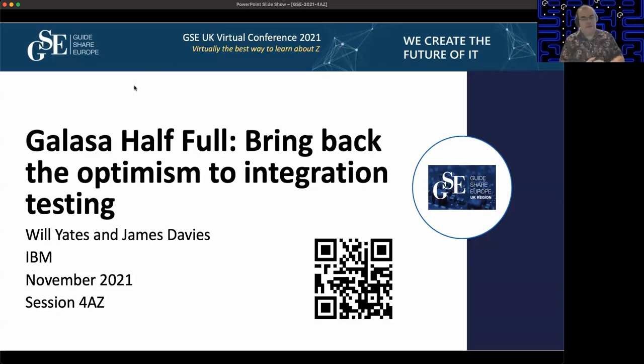Thank you, Rob, for that introduction. So welcome to the session, Galasa Half Full. Apart from being a fairly appalling pun and play on words, it's also a session talking about bringing back some of the optimism to integration testing, bringing some of the sparkle, some of the enjoyment out of it.